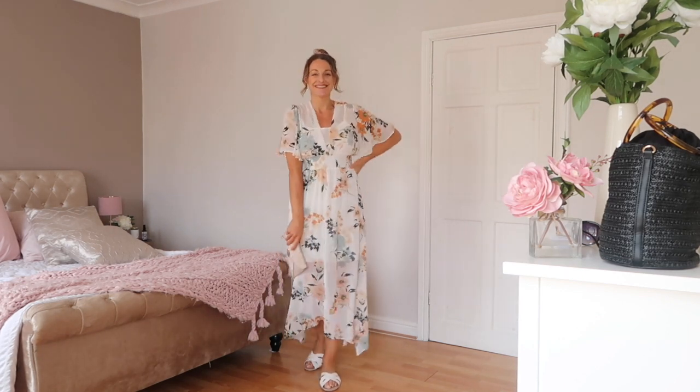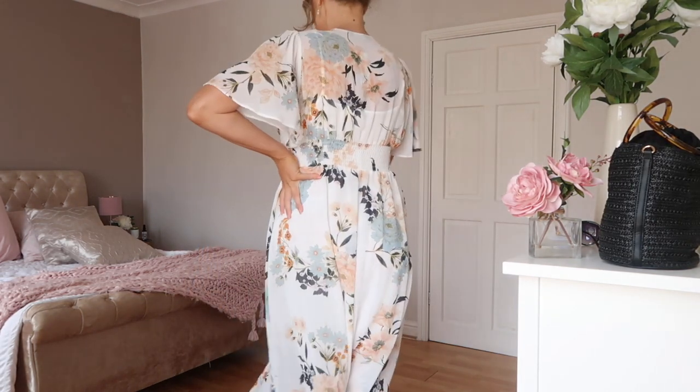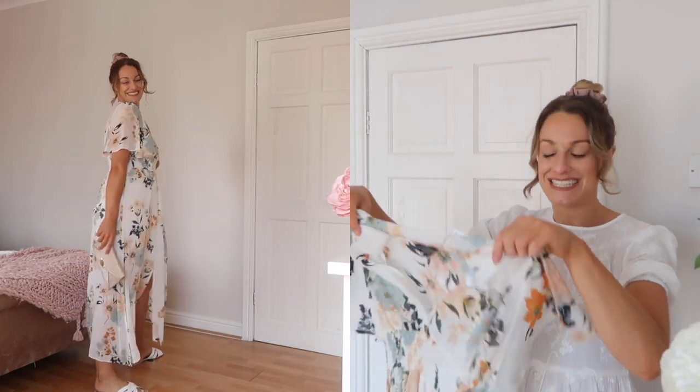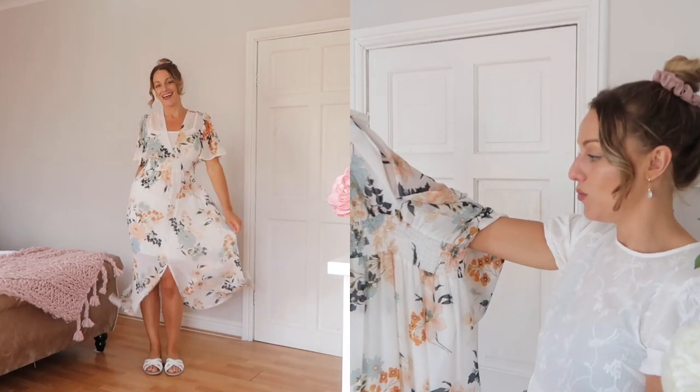So as you see in the cutaway, I've paired it just with some sandals, and then I tried it with something I've yet to show you, some black sandals and a little black bag and some black sunnies that I'm going to share with you as well. So yeah, it just shows that you can dress it up for the evening or you could wear it super chilled in the day. So I really like a really, really cute little dress.